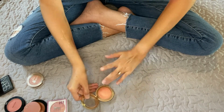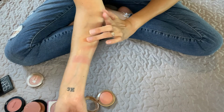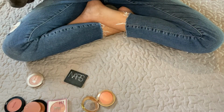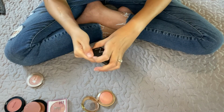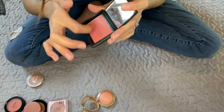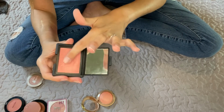At any rate, I really do like this blush. It's kind of similar to Nars Orgasm, but it's a little peachier. I really feel like I want to compare it to Nars Orgasm. I wasn't able to get this to swatch. This was the strangest thing. I feel like I have some hard pan on here, so I'm going to try scraping with my nail just gently some of the top off of that and try this again.